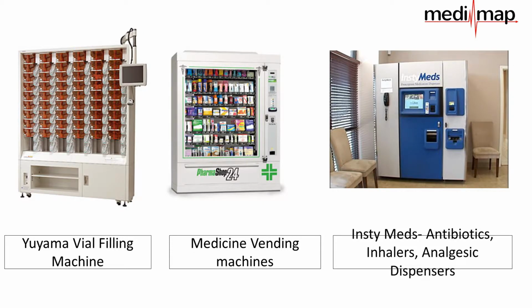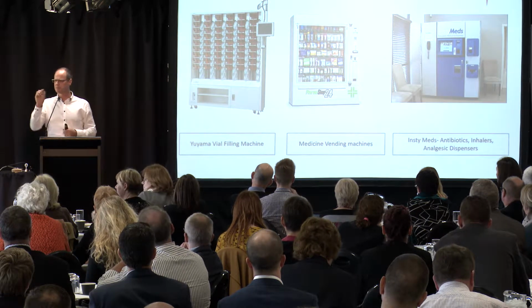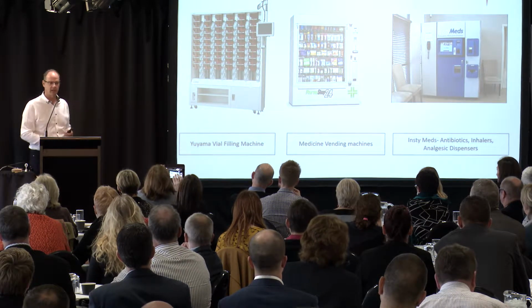This machine here is new into New Zealand. This machine here will pack vials. So you need to get your tablets and then a vial with a label on it. This machine will actually count the tablets, pop them in the vial and label it. Okay, rolling out in New Zealand now.